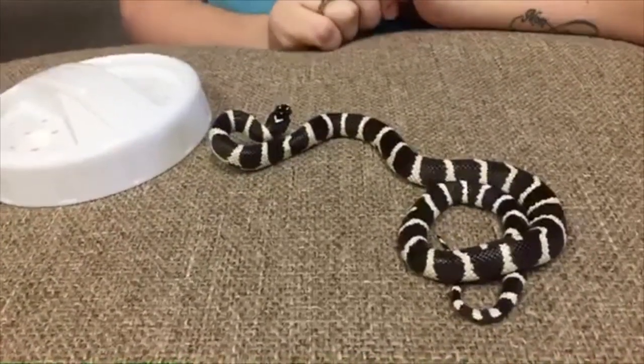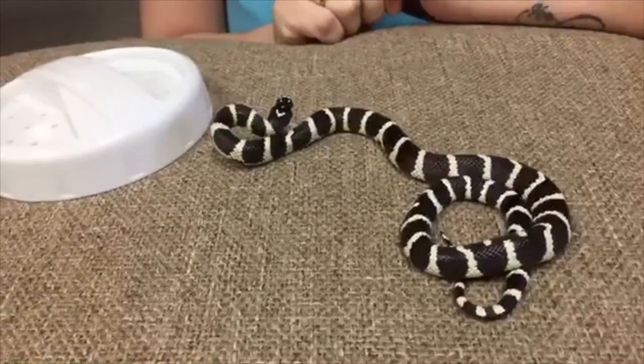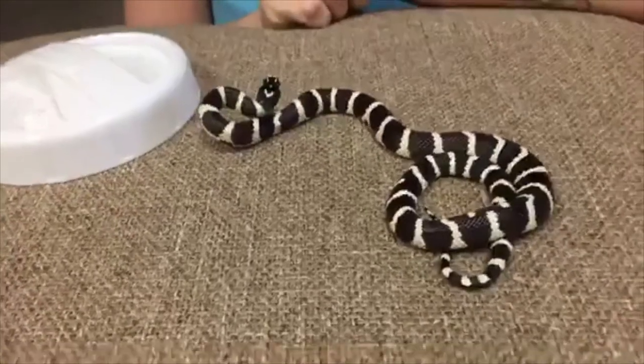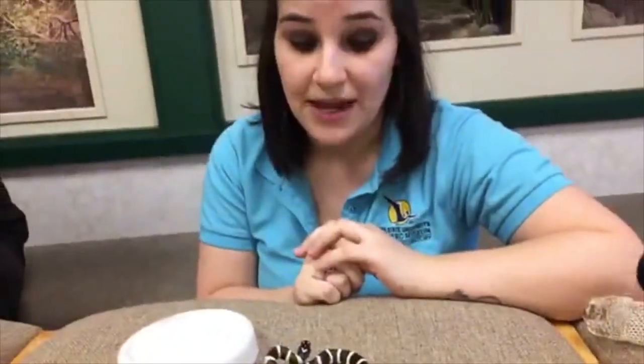Typically, we know a snake's getting up in age because they tend to get tumors a lot. So that's always one weird thing. We usually take them to the vet to see if there's anything we can do about it, but if not, then we do put them down.